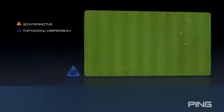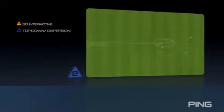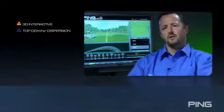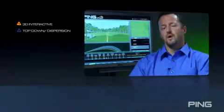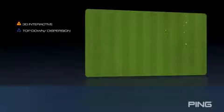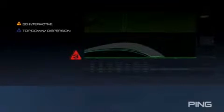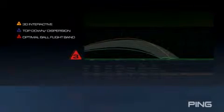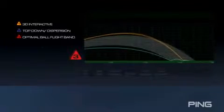The top-down view groups the results of varying club specifications to allow the fitter and golfer to compare multiple shot dispersions. You can see every shot that you hit, and these are color-coded based off of what shaft, head, grip combination you used. So you'll be able to look at one grouping of shots and compare those two and make an easy visual comparison of the two. The side view displays the optimal ball flight band. This captures the shot's trajectory and illustrates the effect of a change to a club's loft and/or shaft flex should a golfer desire a higher or lower ball flight.